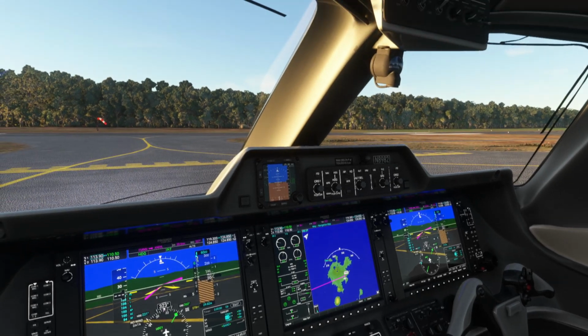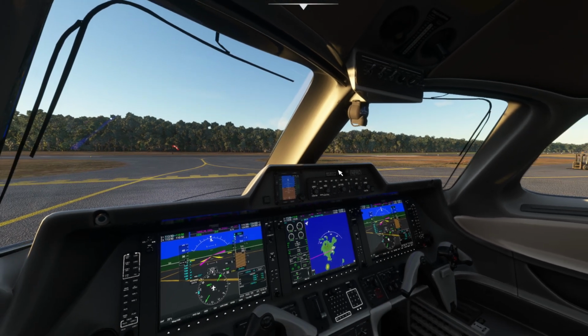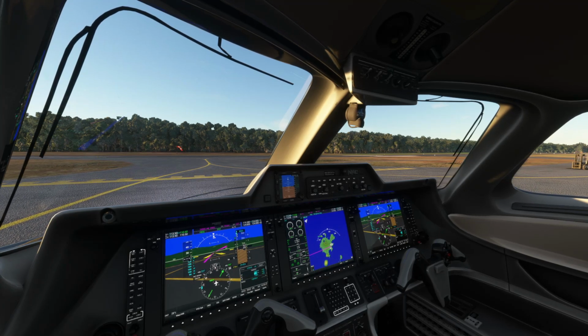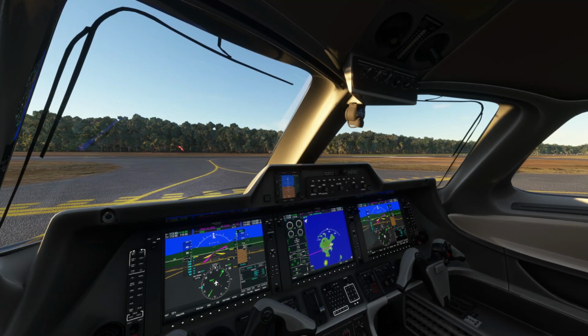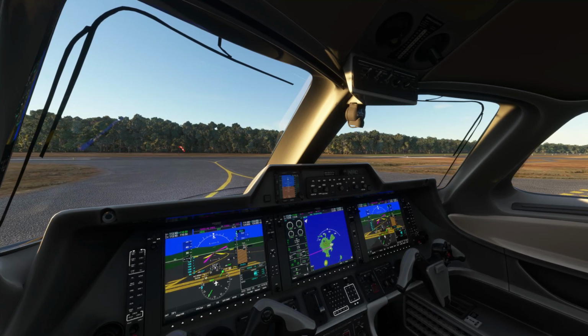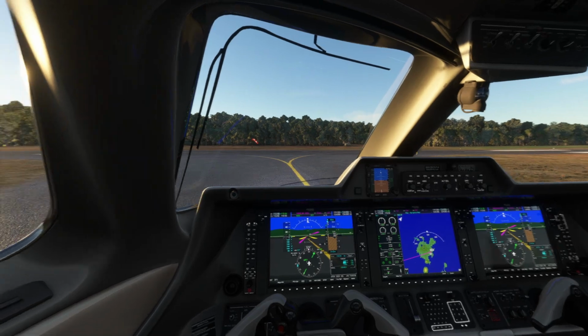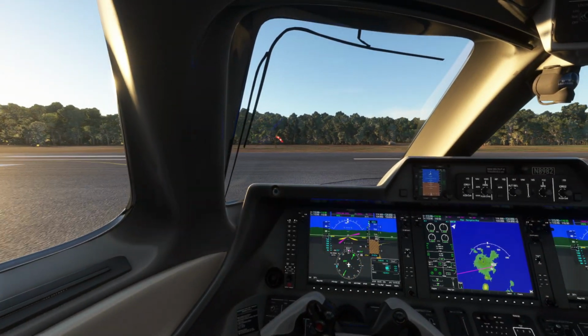Alrighty, so we're all good to go, and we've received taxi clearance from Tower. So let's go ahead. We're gonna have to backtrack on runway 23, I believe. Yeah, we're gonna have to backtrack, and then we'll turn around at the end, and we'll take off. So, nothing coming on the right.